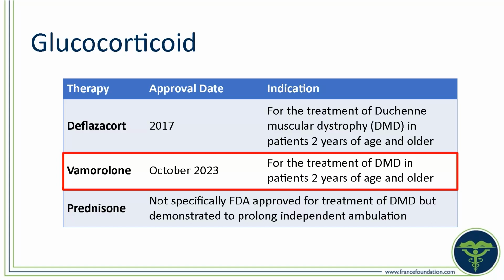Vamorolone is a newly approved dissociative steroid that is considered by the FDA to be a different class of corticosteroid. It also has been approved specifically for the treatment of Duchenne muscular dystrophy patients ages 2 years of age and older. Vamorolone may have some advantages in comparison to both deflazacort and prednisone in terms of linear growth and also bone fragility and risk of fractures and loss of bone mineral density over time.